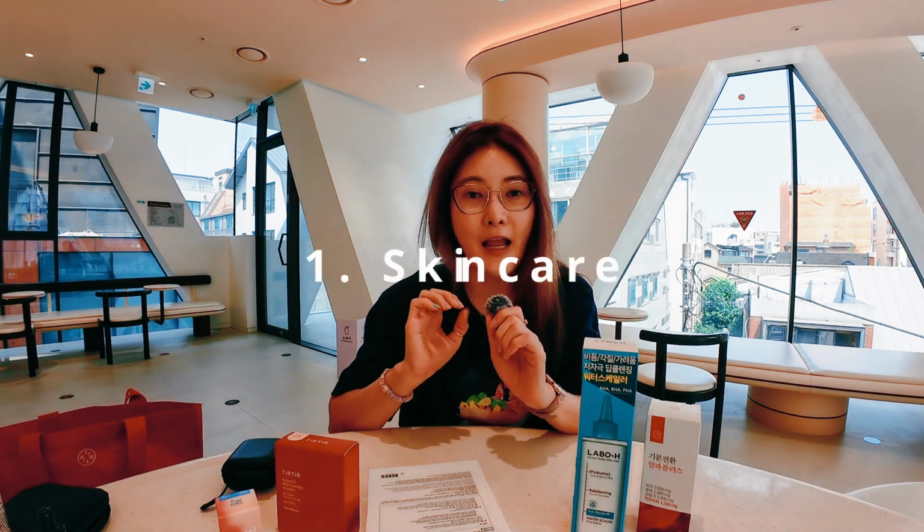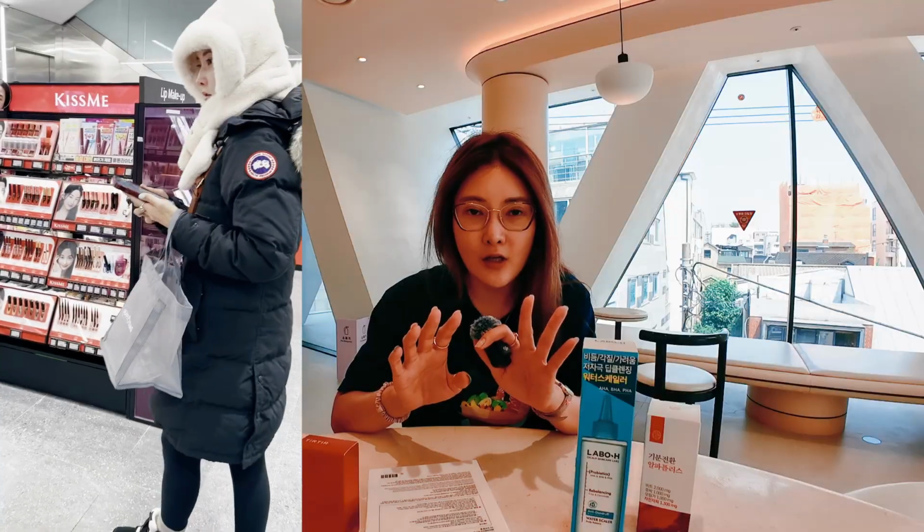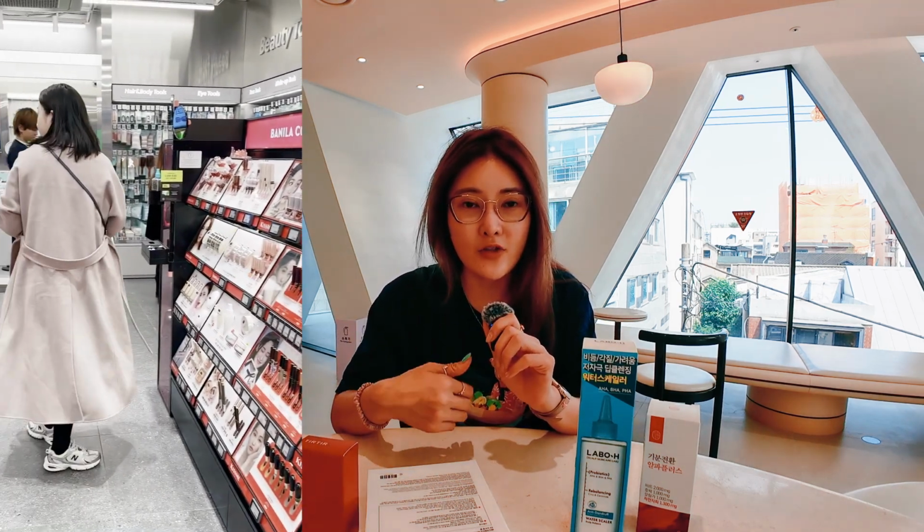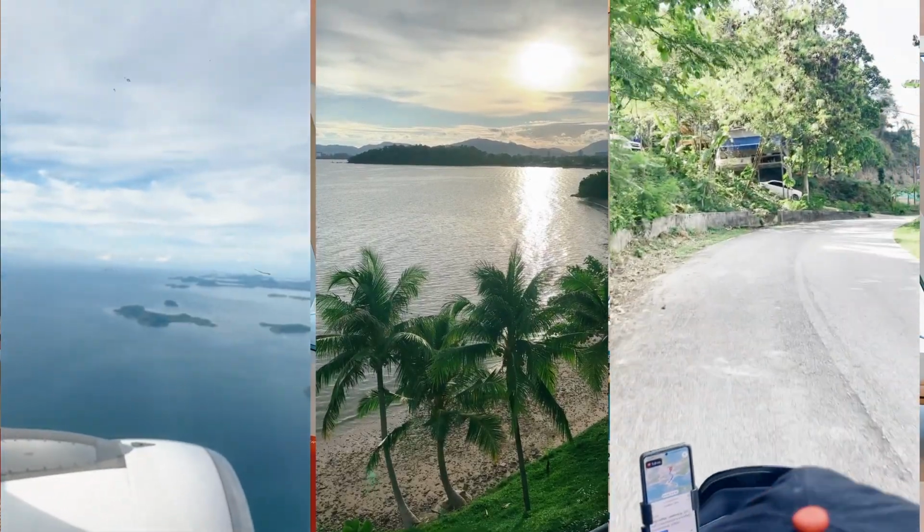First section I wanna go over is skincare. It's my absolute favorite topic, especially when it comes to shopping in Korea or shopping at Olive Young. Olive Young, if you didn't know, is like the Sephora of Korea with all of these K-beauty products and brands. And after the past year of traveling to India, to Thailand with over 100-degree weather, I really needed to replenish my skin. It's super jacked up.